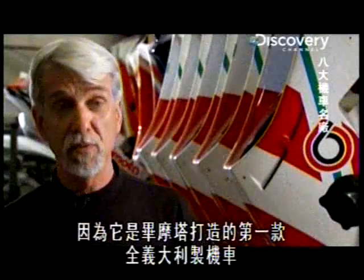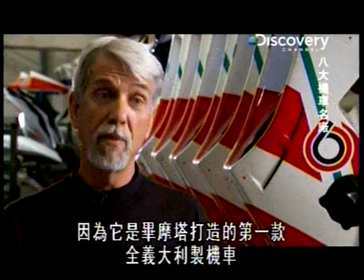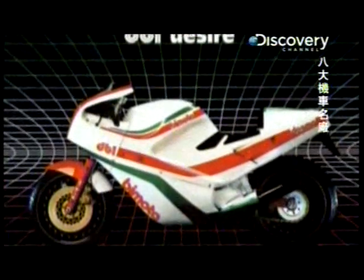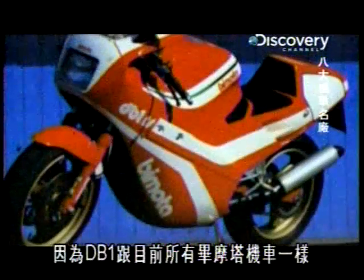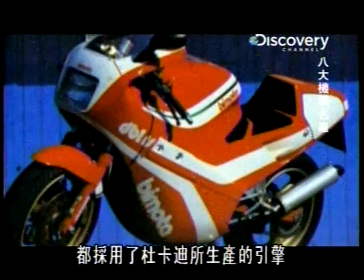The other thing that Federico Martini did was design the DB1. The DB1 is very special because it was the first all-Italian bike that Bimota made. All Italian because the DB1, like all current Bimotas, is powered by an engine built by Ducati.